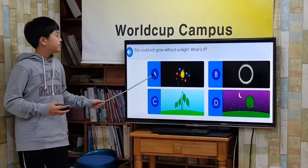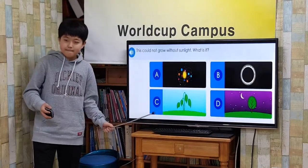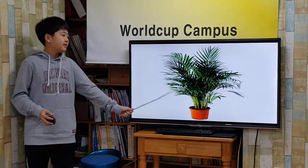This could not grow without sunlight. What is it? Plant.